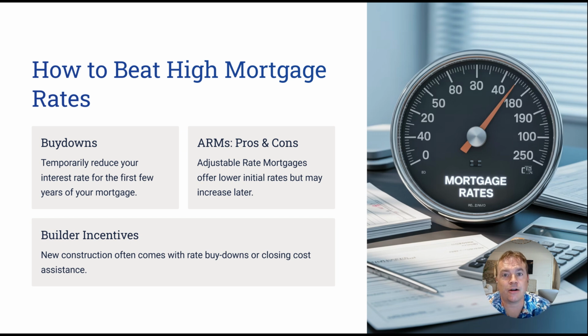Rates are higher than they were during the pandemic, but there are smart ways to minimize their impact. Temporary buy-downs: pay upfront points to reduce your interest rate for the first 1 to 3 years. For example, a 2-1 buy-down drops your rate by 2% for the first year and 1% the second year, and then full rate in year 3. Perfect if you plan to refinance later. Permanent buy-downs: buy the points to reduce your rate for the life of the loan. Every 1% of a loan amount spent on points usually lowers your rate by 0.25.